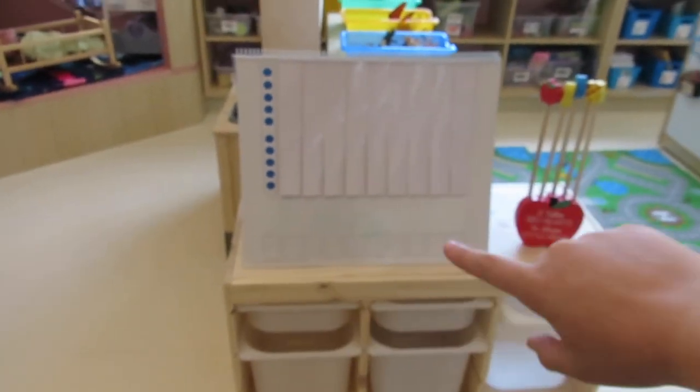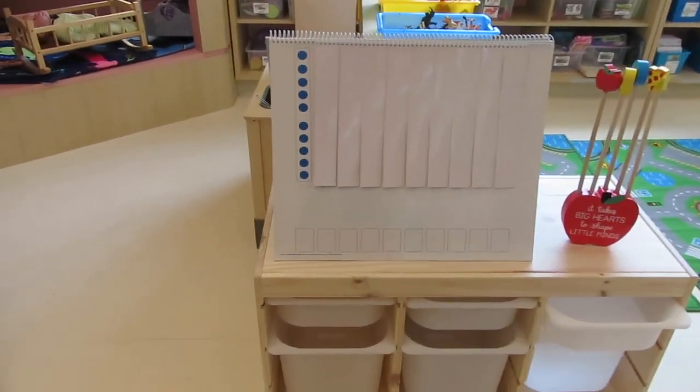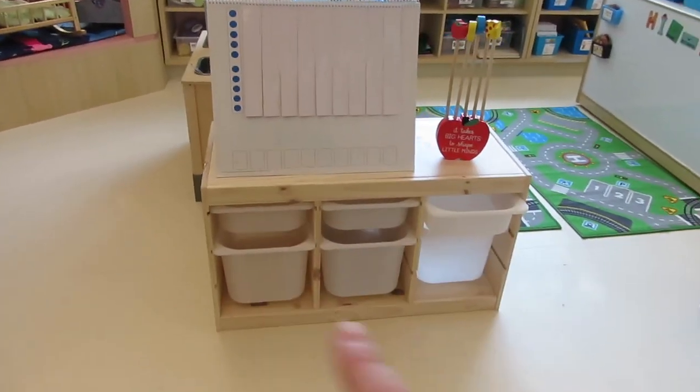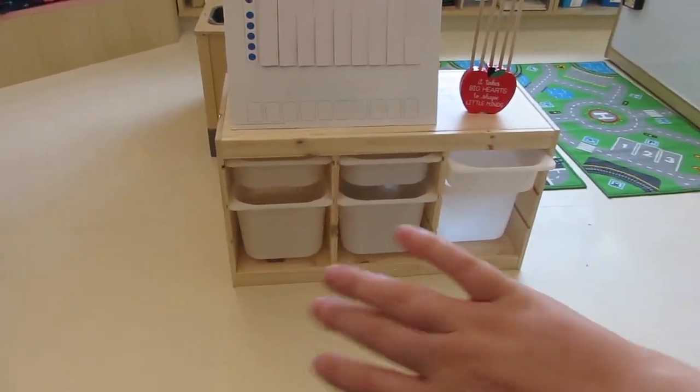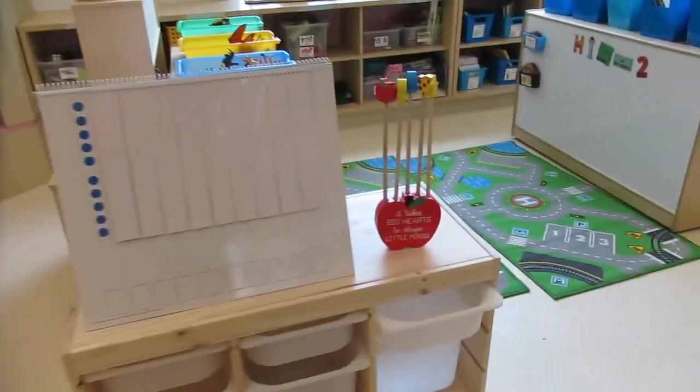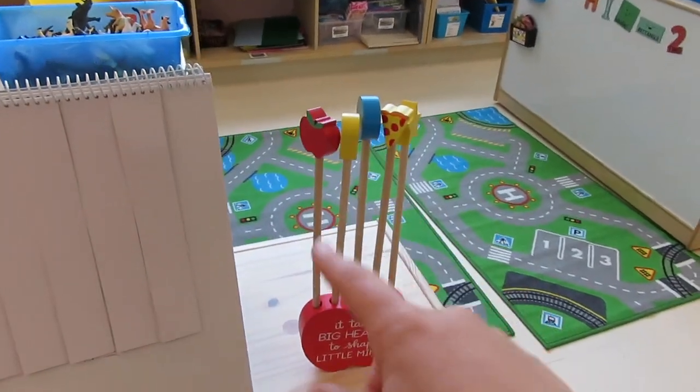And then over here, this is something that we are required to do every single day from our math curriculum, and so I needed a place to put it, so I got this little shelving unit from IKEA. And so I haven't put anything in the drawers yet, but we'll figure that out. And then I have some pointers that are from the Target Dollar Spot.